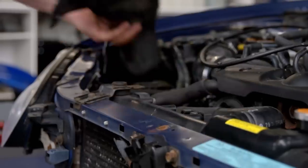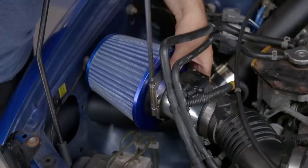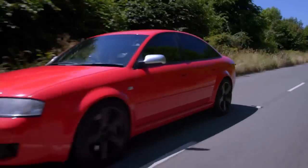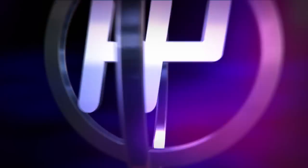Coming up, custom car modder Jimmy DeVille shows a simple fix to make the legendary Subaru Impreza go even faster. And hearing that turbo whistle is an absolute joy. And Vicky helps you choose a bargain super saloon. German muscle. Delicious.